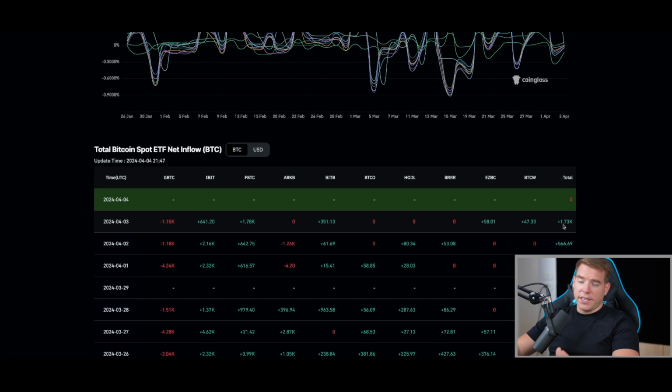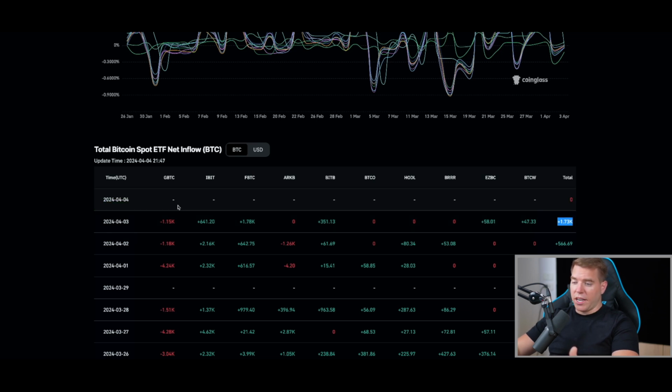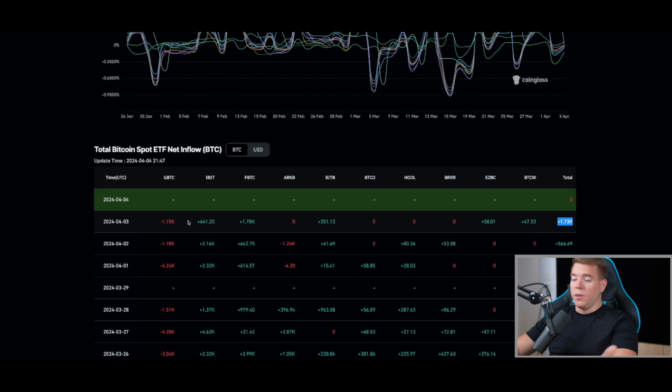So we had $110 million worth of Bitcoin coming into the market, dollars coming in to buy Bitcoin, and we had a net inflow of 1,730 Bitcoins that were bought. Here FBTC bought 1.78K BTC, and Grayscale sold 1.15K BTC.